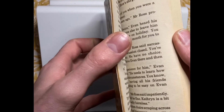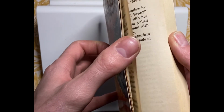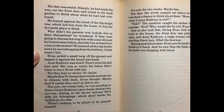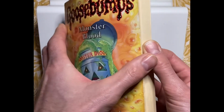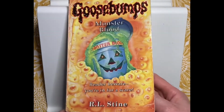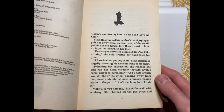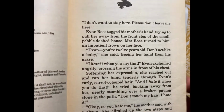His fate was sealed. Silently, he had made his way out of the front door and round to the back garden to think about what he had just overheard. He leaned against the trunk of the big maple tree, which hid him from the house. It was his favourite place to think. Why didn't his parents ever include him in their discussions, he wondered. If they were going to discuss leaving him with some old aunt he'd never seen before, shouldn't he at least have a say in the matter? He learned all of the big family news by eavesdropping in from the hallway. It just wasn't fair. Evan pulled a small twig off the ground and tapped it against the broad tree trunk.